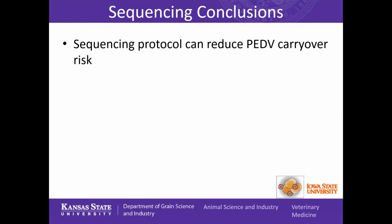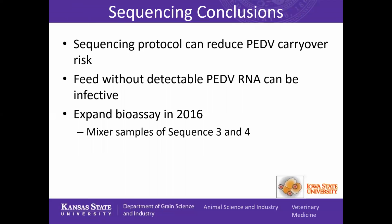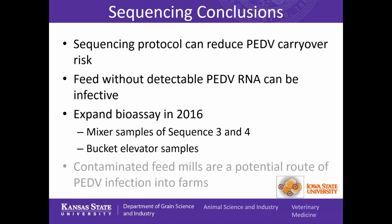Therefore, conclusions from this study are as follows. The sequencing protocol can reduce PED carryover. Feed without detectable PED RNA can be infective. We plan to expand our bioassay in 2016, funded by the National Pork Board, where we're going to look at the mixer samples of sequence 3 and 4 and place those in pigs, challenge pigs, as well as challenging pigs from the bucket elevator samples. Additionally, it appears that contaminated feed mills are a potential route of PED infection into farms, something to consider when formulating a biosecurity plan.